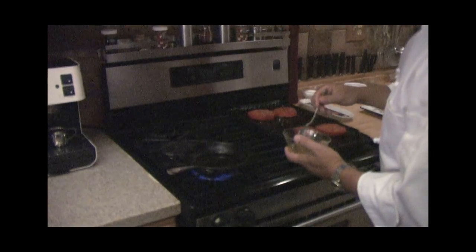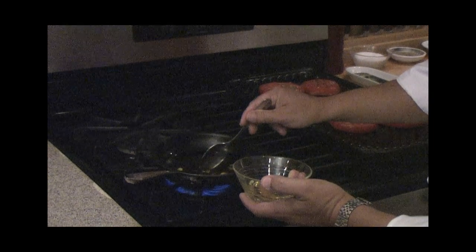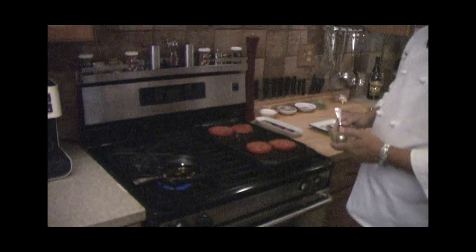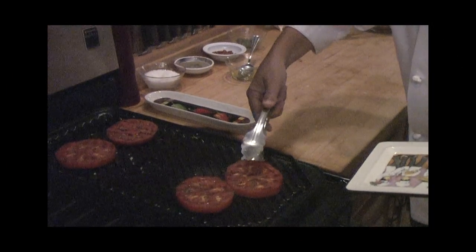I have some olive oil and some sliced garlic, and this is going to be the topping for the fish. So once we get the fish cleaned, deboned, and on the plate, on top of the tomatoes, we're going to fry this garlic, and put some of this extra virgin olive oil and garlic right over the top of the fish. All right, looks like our tomatoes are finished.